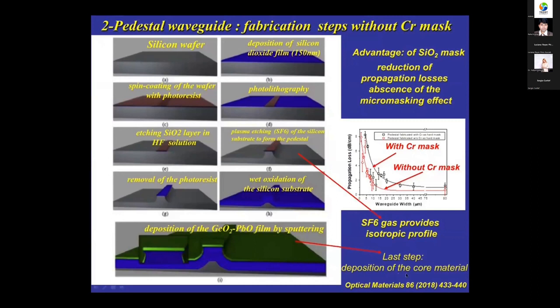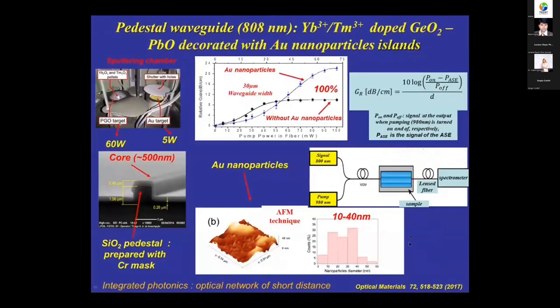Results of waveguides for operation at 800 nanometers are presented here. The core is fabricated with this host, co-doped with ytterbium and thulium ions, and decorated with gold nanoparticle islands. In this figure you see the inner part of the sputtering chamber with the two electrodes.